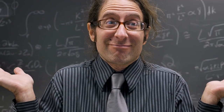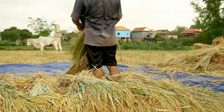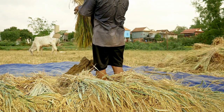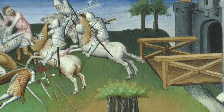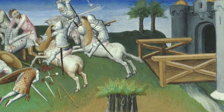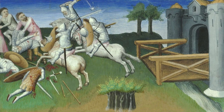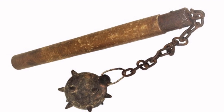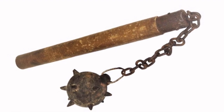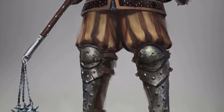The origin of the flail is still uncertain, but it is believed to have evolved from agricultural tools such as the threshing flail. The weapon was effective in battle because of its ability to strike opponents from a distance, making it difficult for them to defend themselves. The weight of the metal ball on the end of a chain or rope also increased the force of the blow, making the flail a formidable weapon in the hands of a skilled warrior.